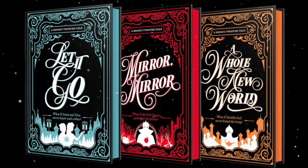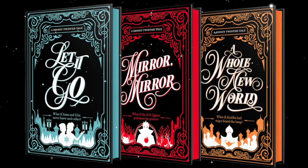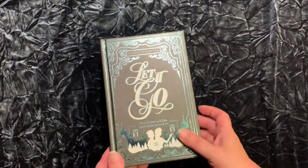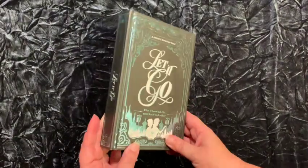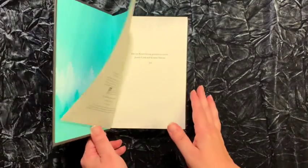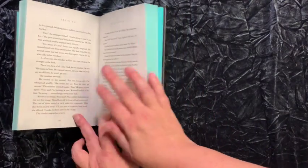Scholastic in Australia have started bringing out special collector's editions of the Disney Twisted Tales series, which are retellings of Disney classic movies. The hardbacks aren't particularly high quality, they're just glued bindings, but they do have lovely new covers with foiling and matching sprayed page edges, and they look quite attractive on the shelf.